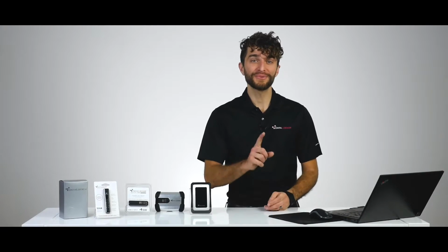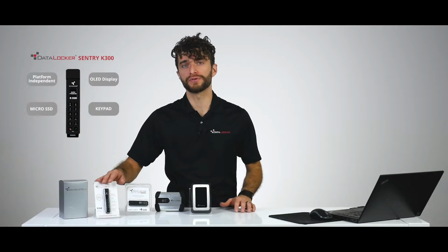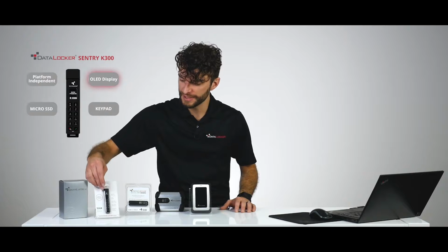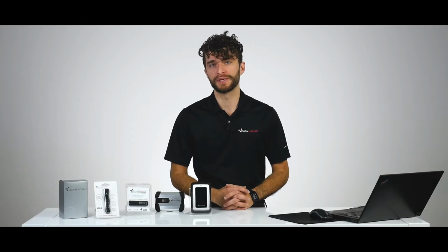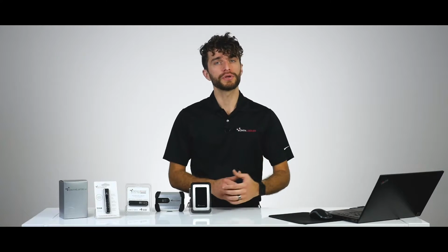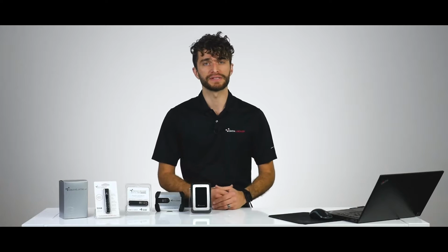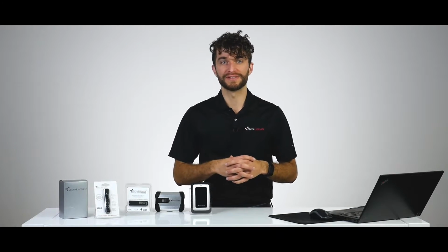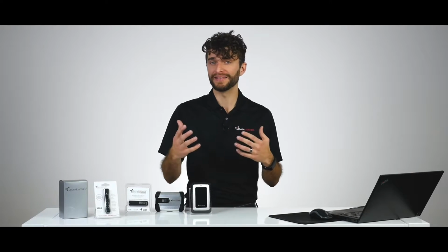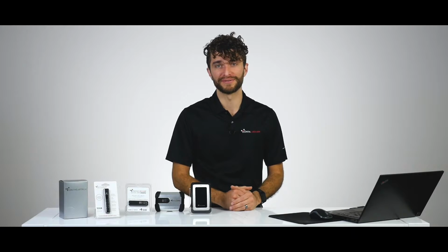Welcome back. Let's start with the Sentry K300, which is a platform-independent micro SSD and flash drive format that incorporates both an OLED display and a keypad. The display supports true alpha-numeric password-based authentication, and the full-featured onboard menu allows you to configure both settings and policies directly on the device. Also, because authentication is done on the device itself, that means the Sentry K300 can be used in anything that can read a USB mass storage device. There's no special software or drivers that are required.